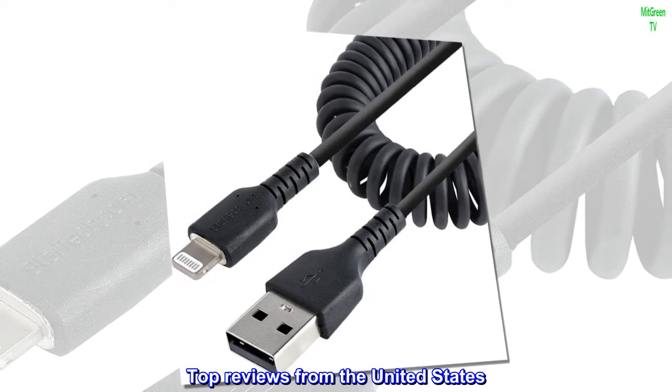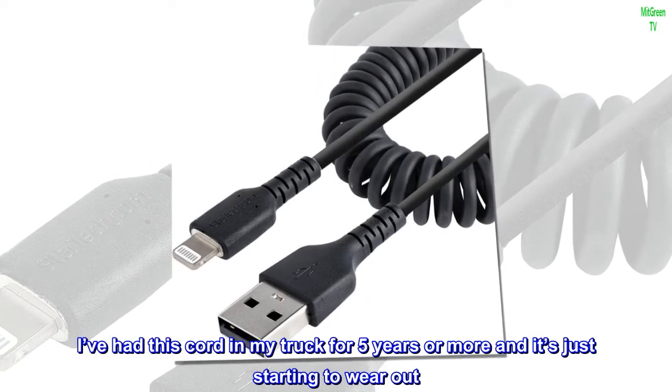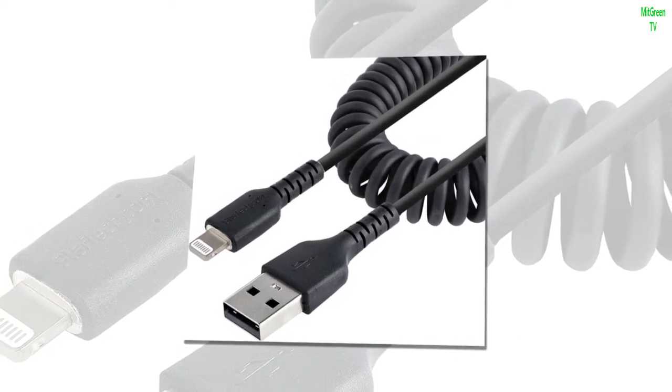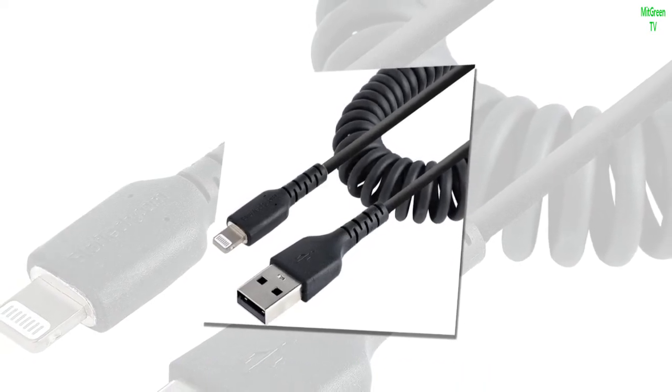Top reviews from the United States. Lasts forever. I've had this cord in my truck for 5 years or more and it's just starting to wear out. Outlived all other cables by 10x at least. Back for a few more.